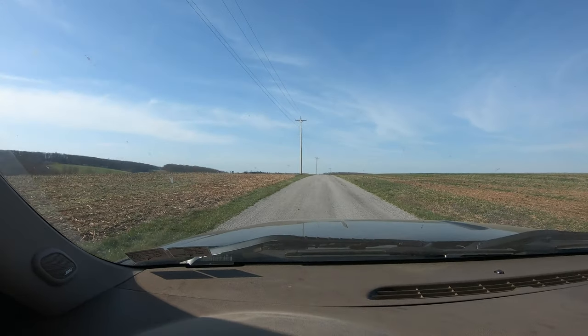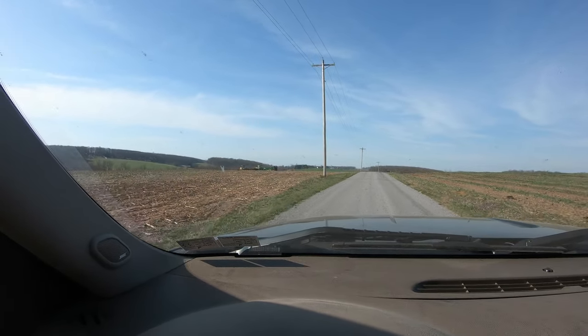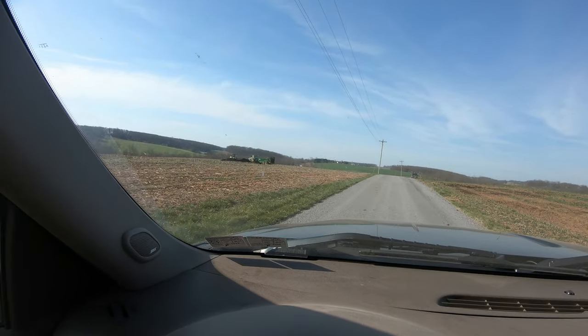But again, it's a beautiful day. Beautiful day for a drive. I always enjoy the trip over here. A little more brisk this morning than sometimes, but it's just a lot of country over here. So, I'm rolling up in the field here. This farm is roughly 65 acres.